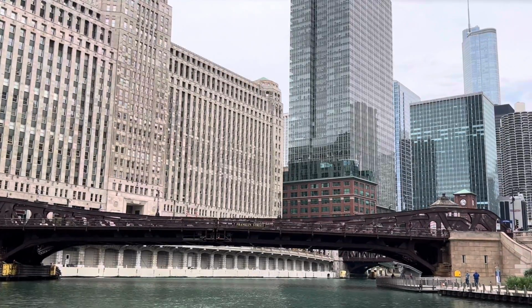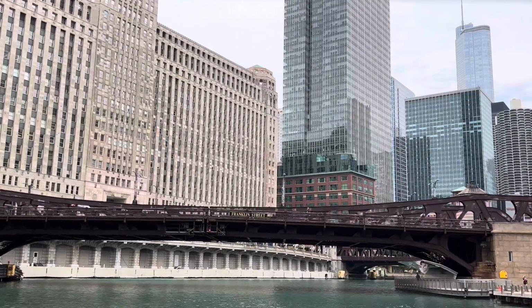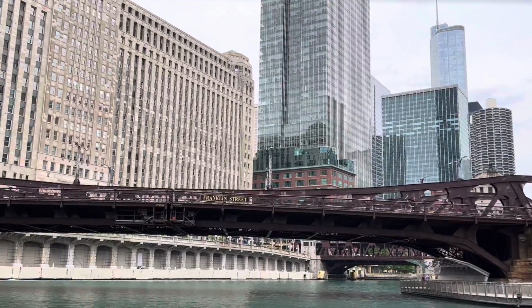The Chicago River Walk was completed in 2016. It spans 1.25 miles. It can get you from here at Wolf Point all the way out to Lake Michigan along the south bank of the main branch of the Chicago River. It's divided into distinct sections at each of the bridges.